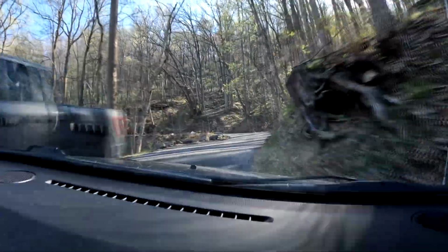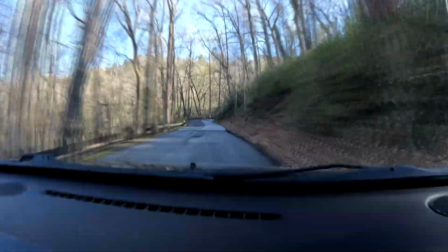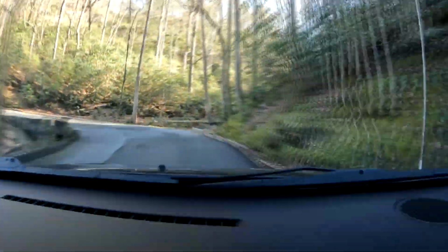So I did a time lapse here of this part so you can see the beautiful scenery, but it didn't take as long. I think it took us almost 5 to 7 minutes to get from the road up to the actual entrance of the state park.